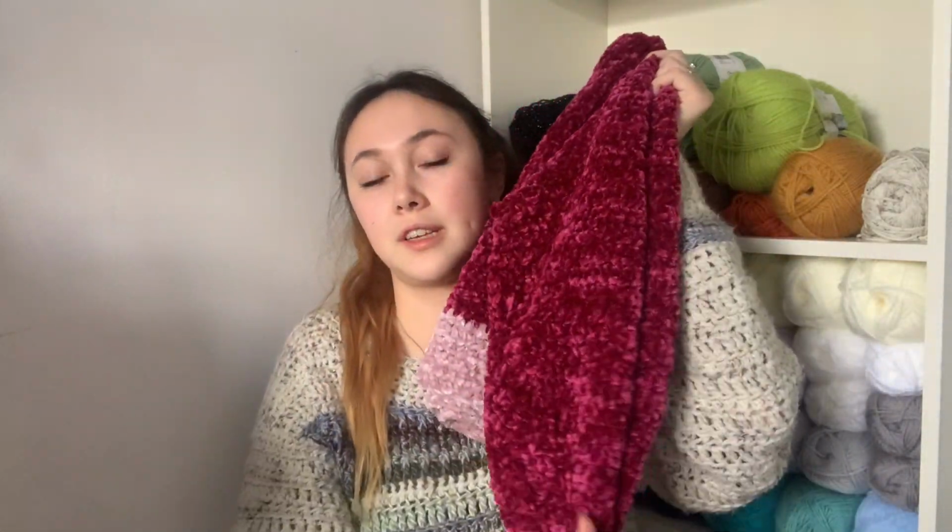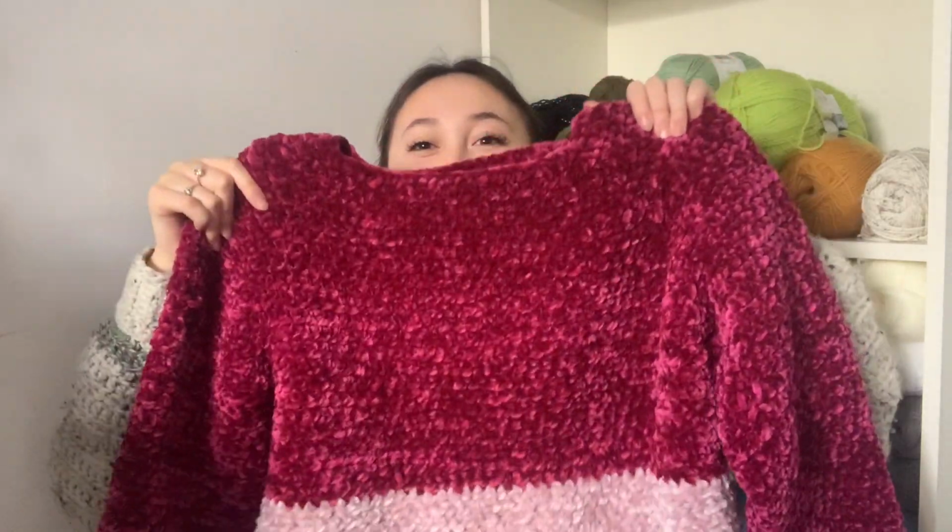Super soft. It's like that velvet yarn. I'm not too sure how I'm going to wash this. I'm going to have to hand wash it and not mess around with it too much. But yeah, it might have to be redone.